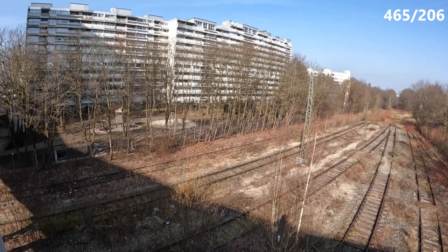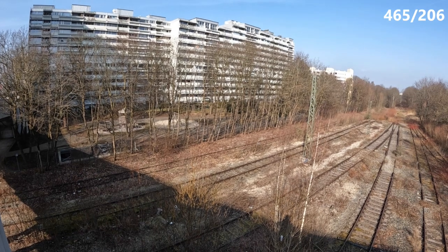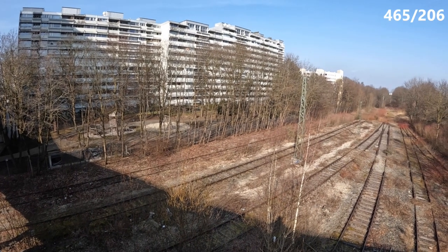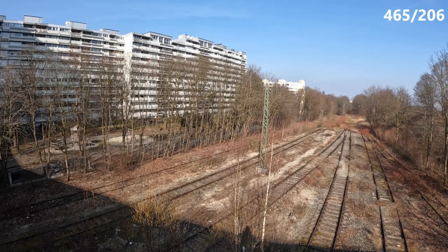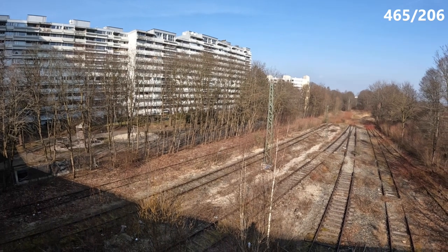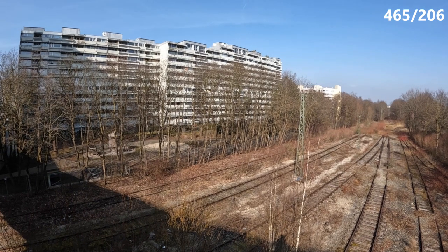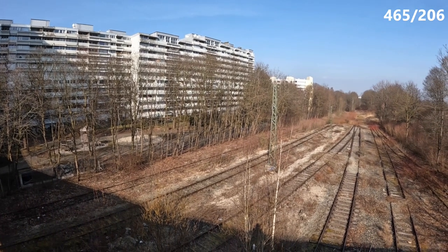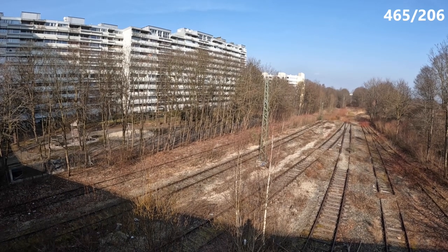So here I'm just standing on a bridge. I didn't even see on a map that I'm gonna cross this abandoned railroad here into the Olympia Park. And it's kind of amazing. Looks like almost I'm somewhere in Russia or Ukraine, with an abandoned railroad next to some high-rise residential buildings. So I figured there's something down the road, so let's go check it out.